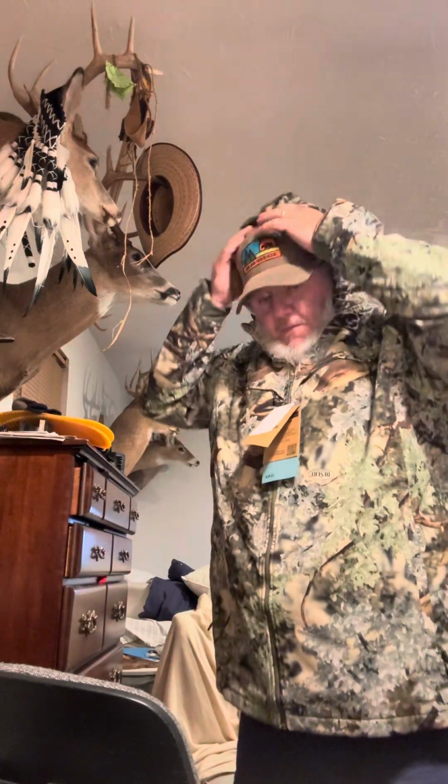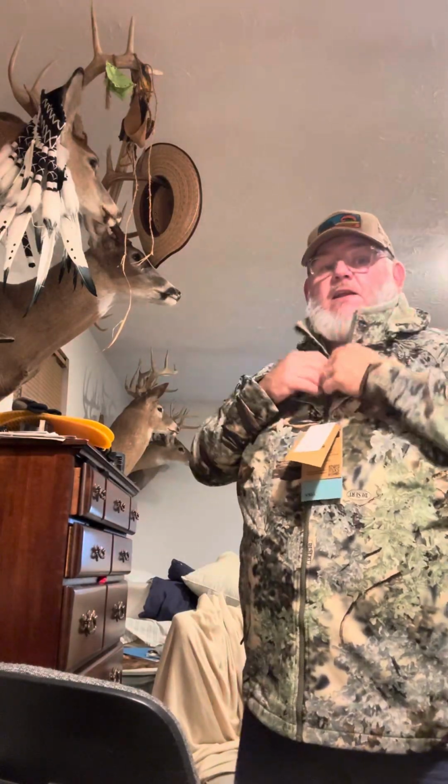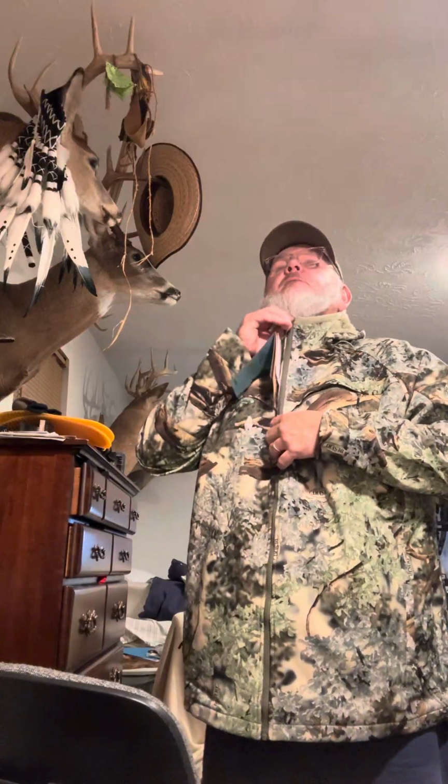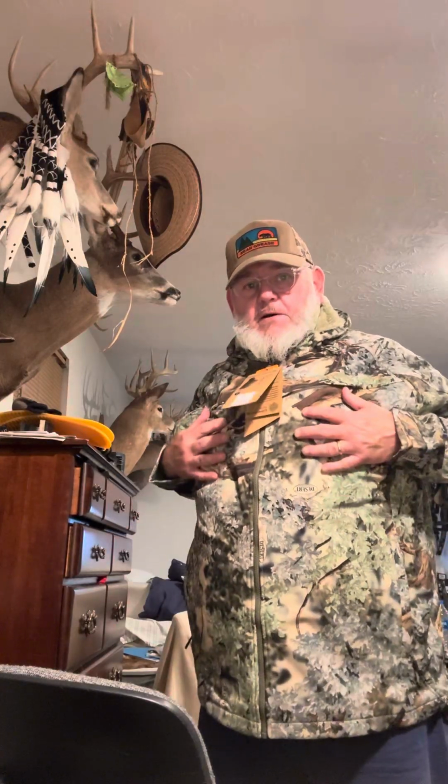Keep it to your face if you want it. Ooh, gotta get that thing off. And then I've got a 19 3/4 inch neck, but when I zip that up, it just makes a really nice collar up around my neck. Big deep pockets for items, chest pockets.